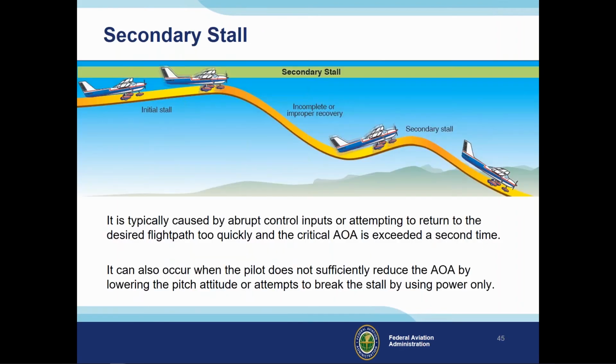The third type of demonstration stall is the secondary stall. This is caused by putting in control inputs a little too abruptly, attempting to return to the desired flight plan, not lowering the pitch. You can look at it with two pre-stall variables with your instructor in the demonstration of it, or if you're an instructor, you can demonstrate it one of two ways. One of the more common ways is you fully recover from the stall and then pull back sharply and suddenly because, say, something had scared you or spooked you a little bit.